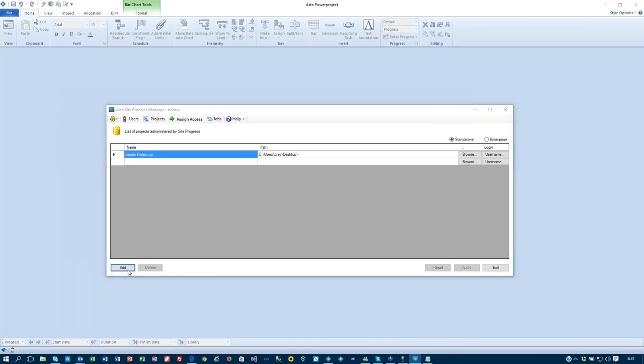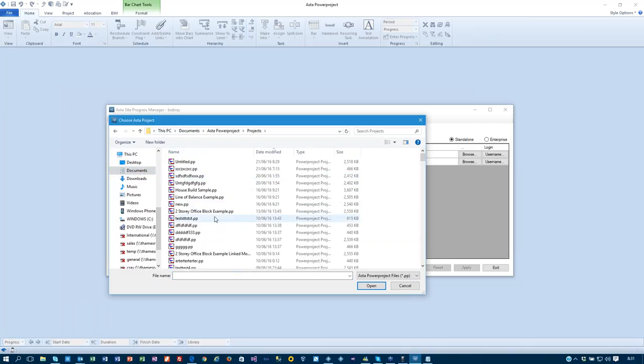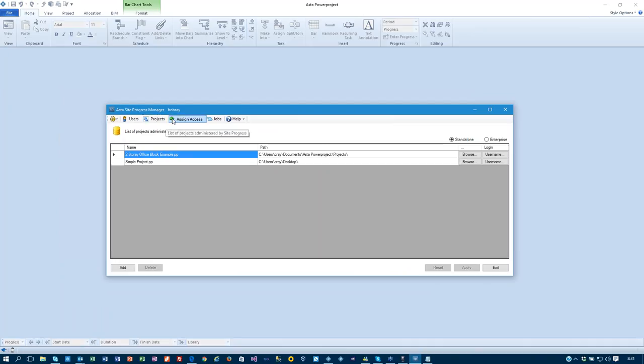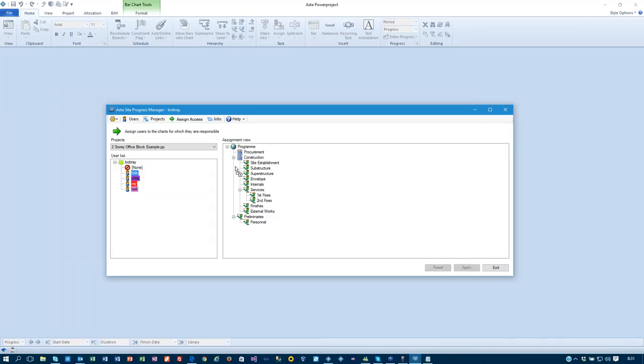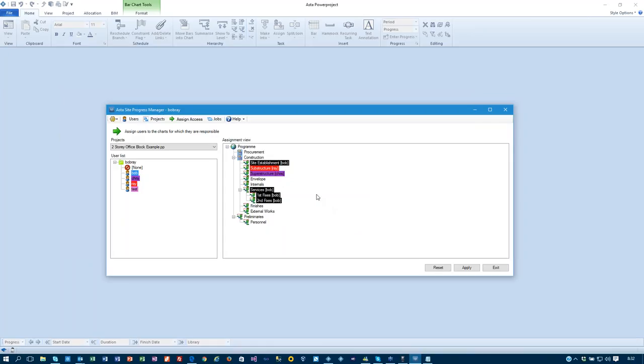Now if I go back to my projects, and for an example here, I add a new project in, and I'm just going to add in from my documents, Asta Power Project, projects, and I have a two-story office block example in there, apply that, go to assign access, choose that two-story office block example. And you can see here, there's a whole structure within the project. If I assign none there, just apply that, there is no one assigned to that. I can choose to assign Bob to either the whole thing, just the construction, or just one of the sub-stages. So I might say, Bob's working on sites and establishments, Chris is going to be working on superstructure, Ray is going to be working on that, but Bob's also going to do services and include all of the items underneath. So I can choose to see allocated on those. With those allocated, I apply that.